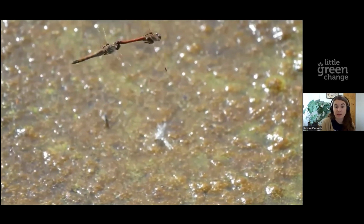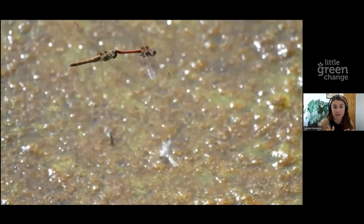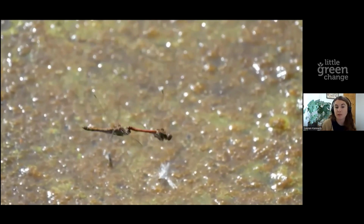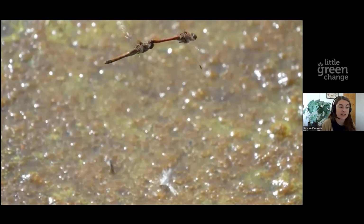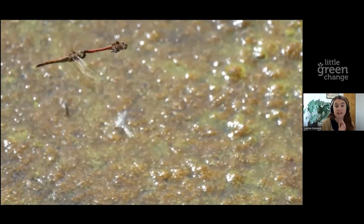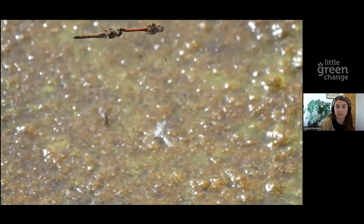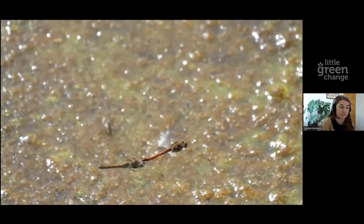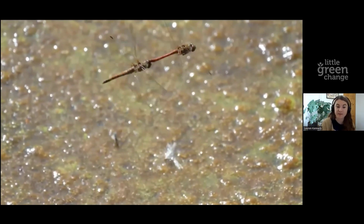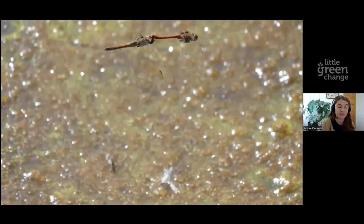So often the male will stand on guard to prevent any other male from coming in and meeting with the female. This pair here are common darters, and more than just staying on guard, this male is still attached to the female and is helping her lay her eggs into the water. The eggs will then hatch into larvae, taking us back to the beginning of our life cycle circle.